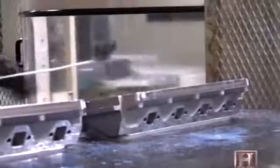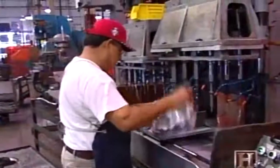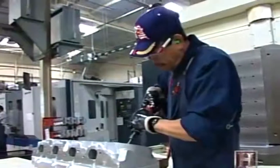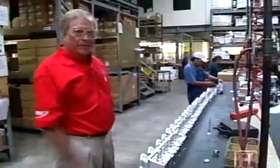These days, Edelbrock makes more types of aftermarket parts than any other company. Its signature products, manifolds, and cylinder heads are still crafted entirely in-house. From computerized designs to casting and machining to packaging for final sale. And when we're through, it's strictly take out of the box and put it on the engine. This is the key to the program.